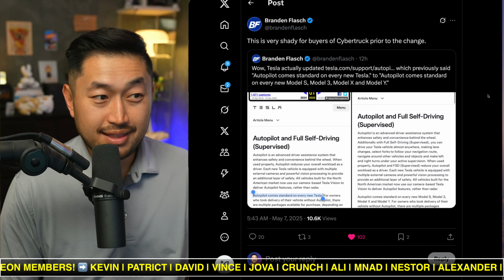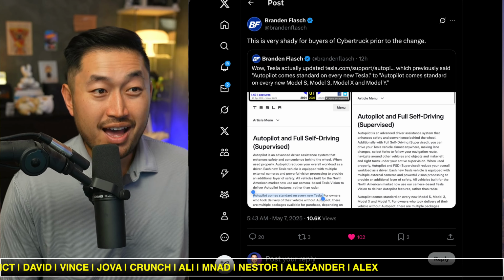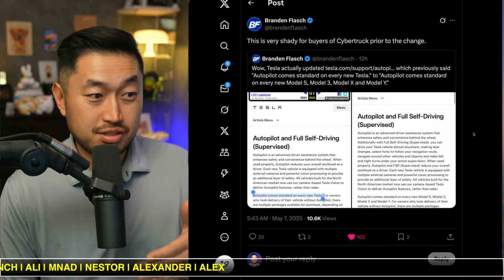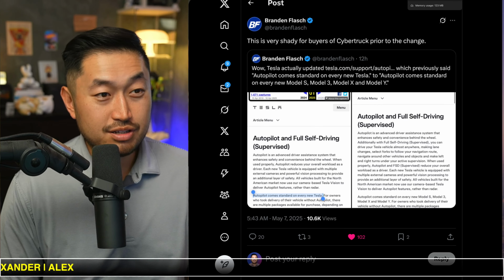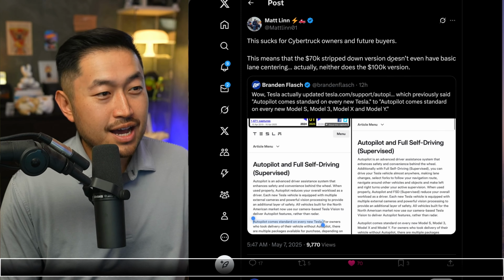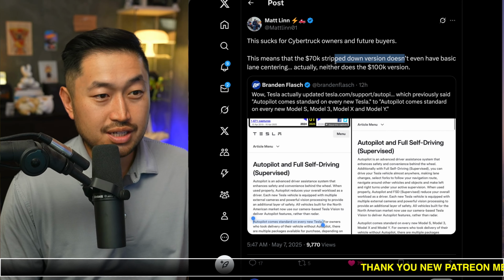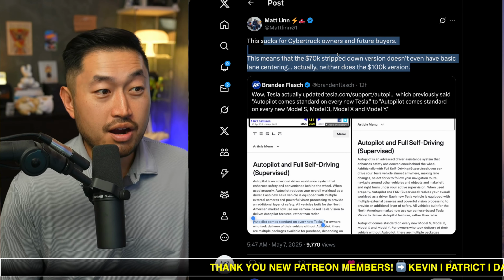A lot of people pointed out that this is not a good look at all for the Cybertruck with the autopilot being removed. I mean, certainly if you bought a Tesla and you were promised certain features that were supposed to come with it, and now it's not. I mean, there's different other things that could be coming here. This sucks for Cybertruck owners and future buyers. This means that the $70K stripped down version doesn't even have basic lane centering. Actually, neither does the $100,000 version.